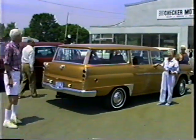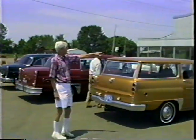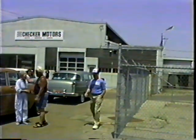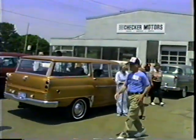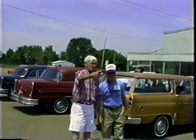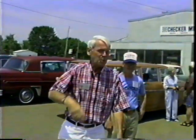No, and Dave Eldridge bought it from Steve. Dave Eldridge. Yeah. Come on over here. We've got a picture of, oh, here comes Dave. Here's the proud owner now of the gold anniversary Checker. Yeah. And you're just looking. No, I have this station wagon.